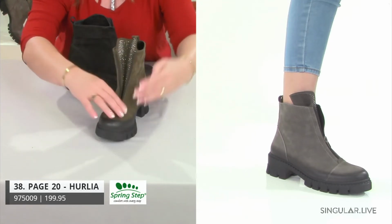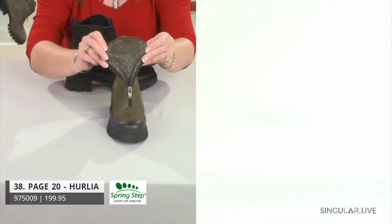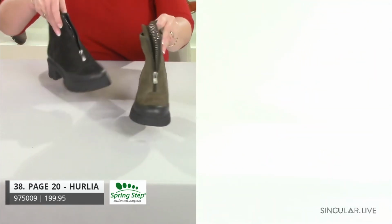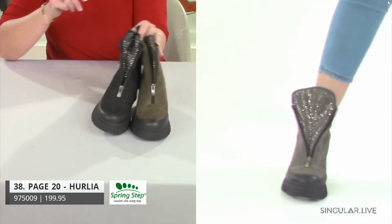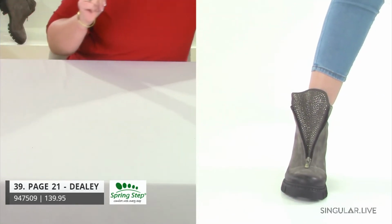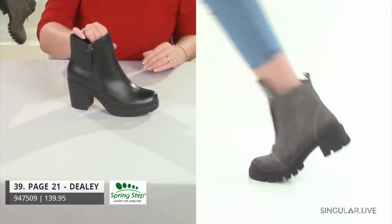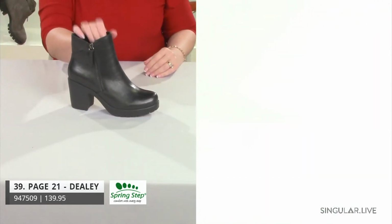Do you want to wear it just part way zipped so you can see a little bit of that fashion element? It does peek up. And of course, there's the olive, the black, and that gray that was on the model's foot. Thank you so much, Angie, for doing that. You can see how great that tongue looks. So we're super excited about those two new styles, nubuck leathers.